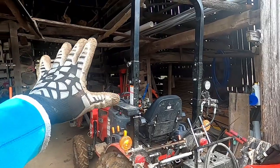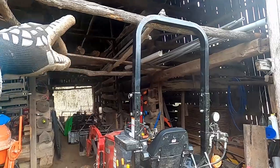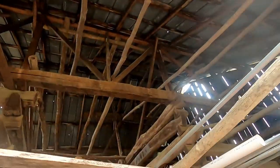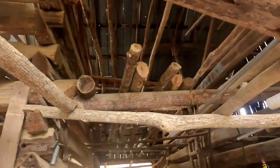I've gotten kind of strict on myself, and Meg yells at me too. The reason I put it down to begin with is because when I bring this thing into the barn, it hits that. It's a couple inches shy. So all we've got is this, and if I drive in a little bit more, there's a different tree piece going this way, and there's one other one.